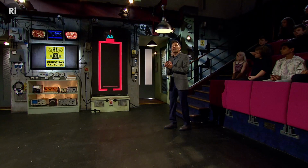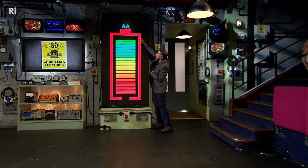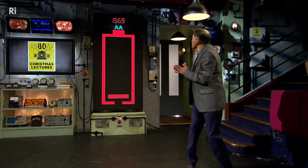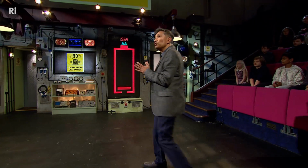OK, she said 4 kilowatt hours. We're going to actually try and convert that into our energy meter, which we want to do in AA batteries. OK, so let's see what that value is. So this is our target. It's coming down. This is our wind turbine. 1,569 AA batteries. So not too bad, and it wasn't up there for too long.